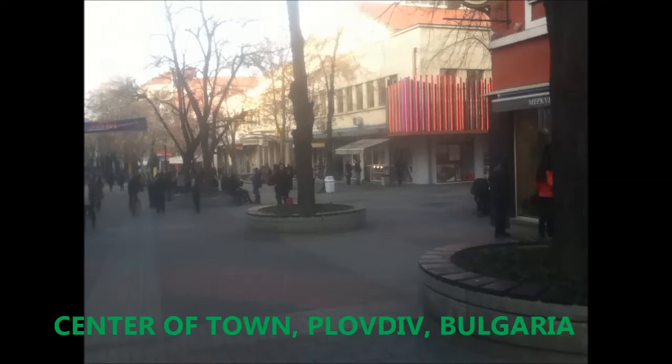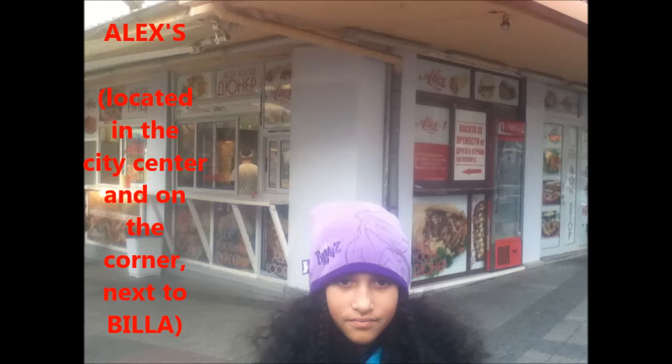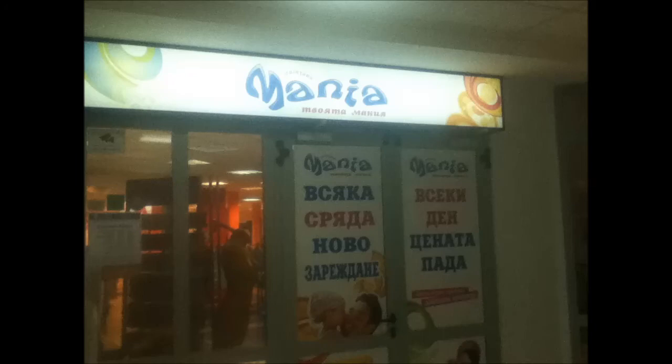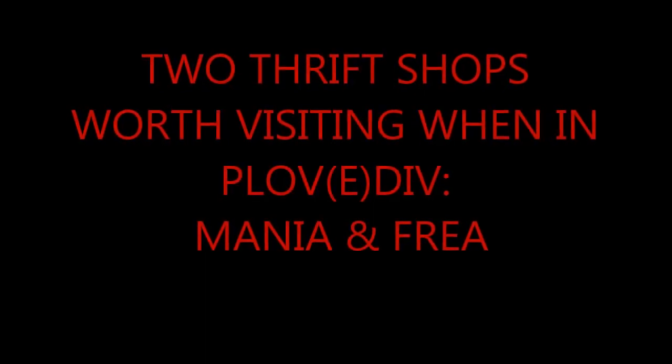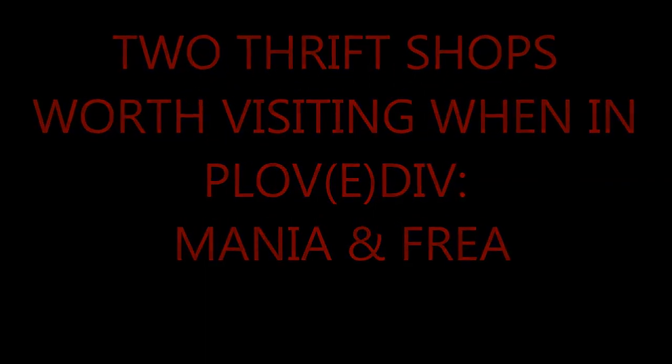The thrift shop we went to here, Mania, is located right next to the Willa in the center of town. If you're in the center of town, you'll see a gyro shop called Alex's on the corner. Right next to that is a little makeup shop, and next to that there's a side door that opens automatically. Go down that escalator, and as soon as you get off, take an immediate left, and that's Mania. Go straight instead of taking a left where the supermarket is. It's in a very convenient part of town, and if you want to go grocery shopping after, there's a little mall upstairs and a cosmetic shop. So whenever you come to Plovdiv, make sure you go into the center of town and stop at Mania Thrift Shop or Mania Secondhand Shop. It's well worth the visit.